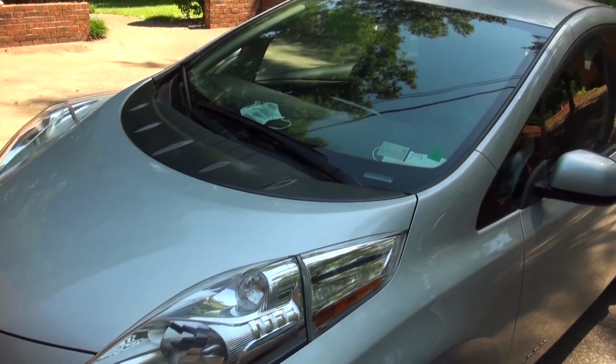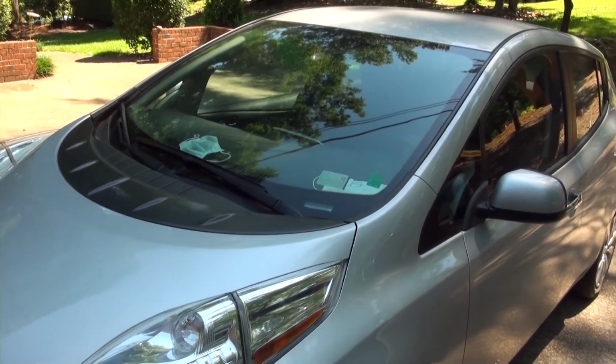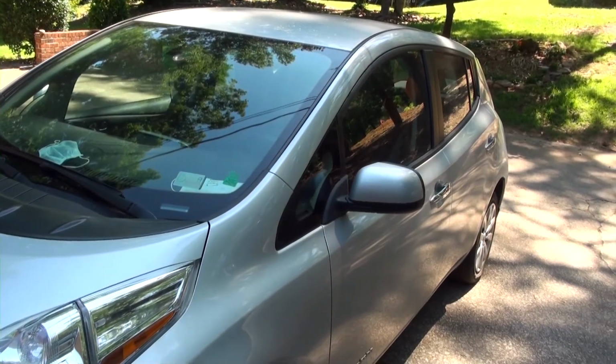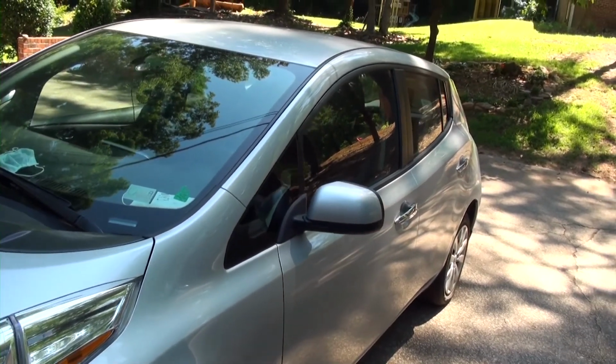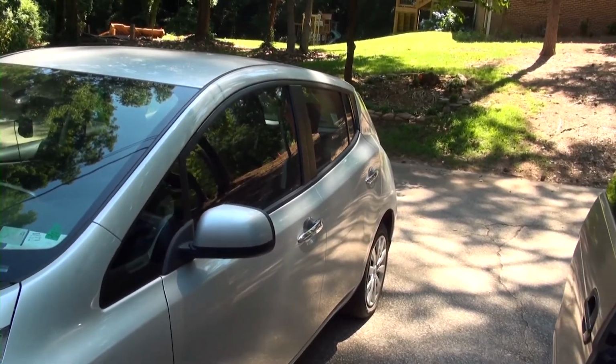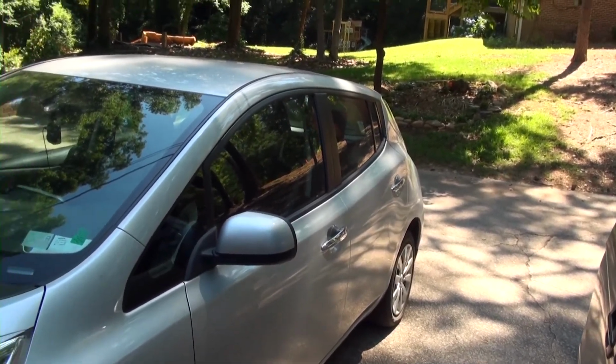As of May 2020, more than 470,000 of these Leafs have been sold, and in the United States, 142,000 have been sold just in the United States.